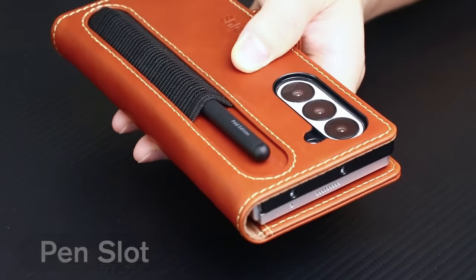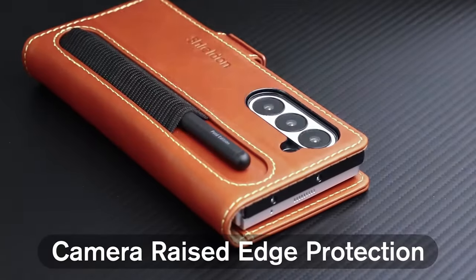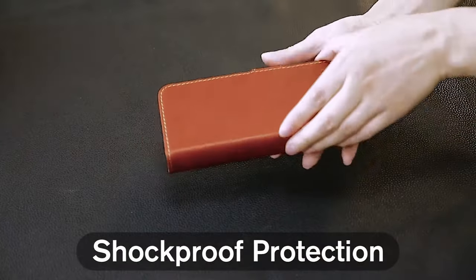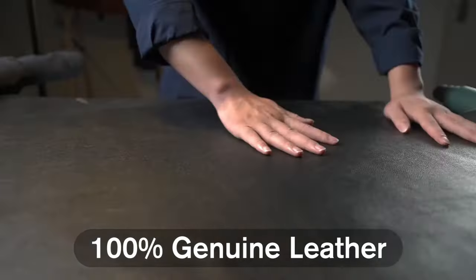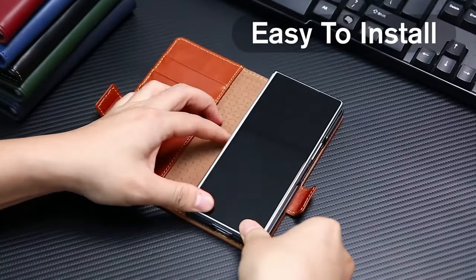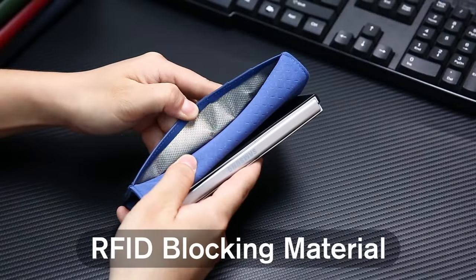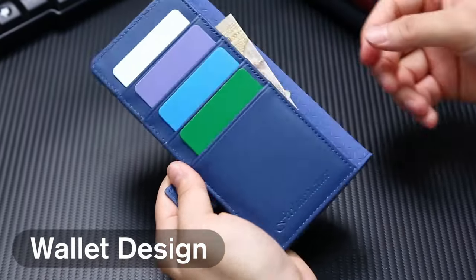Combining a wallet and phone case, it includes 4 card slots, a side pocket, and an S Pen slot for storing essentials securely. RFID shielding technology protects personal information from unauthorized scans. The case's magnetic cover secures valuables neatly, while an invisible kickstand supports horizontal viewing. Precise cutouts enable easy access to all ports and functions, making it ideal for everyday use and travel. Backed by a lifetime replacement warranty, Shield and guarantees quality craftsmanship and customer satisfaction.